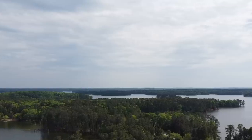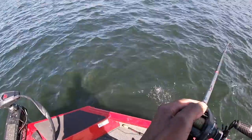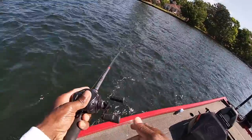But you guys, you could use your six stick. You could use this same rod and do the same thing as I did with this. This is just the rod that I like to use. I couldn't even turn my GoPro on and I had one.